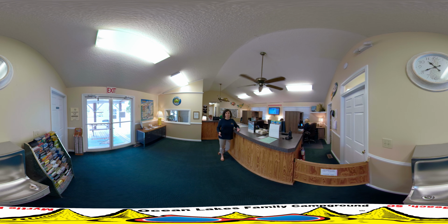This is Ocean Lakes Property Rental's office. If you don't have a camper, that's okay. You can still stay with us here in Ocean Lakes Family Campground. You can rent from one of our 300 beach houses. We have everything from small park models with a deck to large beach houses that can sleep up to 18 people. And if you're checking in for your rental, you'll drive past the canopy, stop at the main gate, and check in at this office.